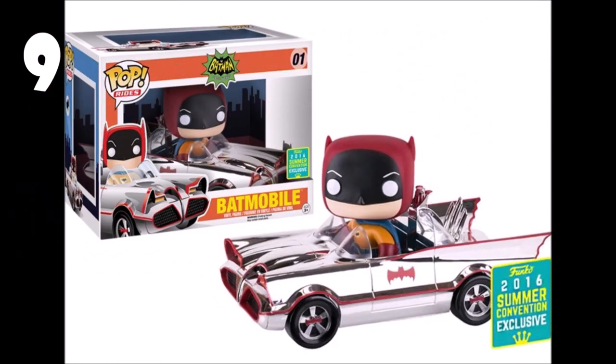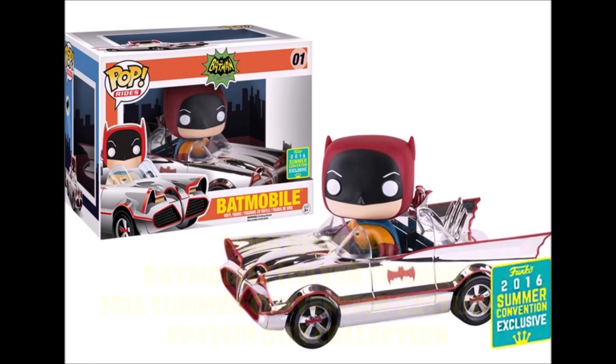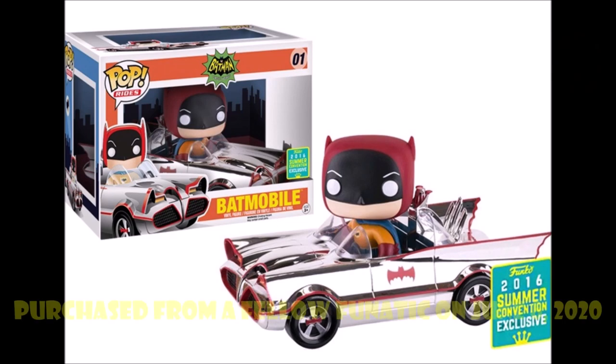On our top 9 is the Batman in Batmobile na Silver Chrome, which is a Summer Convention exclusive or shared Summer Convention exclusive. This is POP Rides number 01. Isa sa mga variants ng Batmobile. And sa collection, this is FP439. Currently at $130 trending price sa PPG. And we got this from a fellow collector back in June 6, 2020.